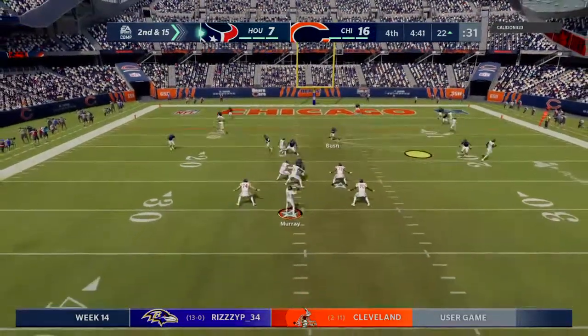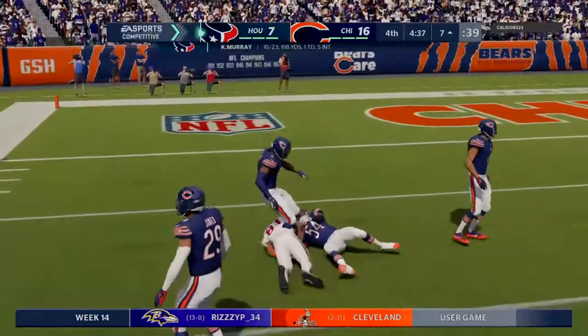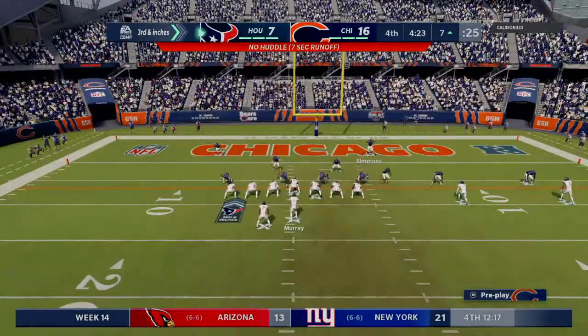From the gun, Murray. And this is caught at the 8. And here he'll get it down to the 7. That'll be a gain of 15 yards. And they'll be faced with a 3rd and inches.